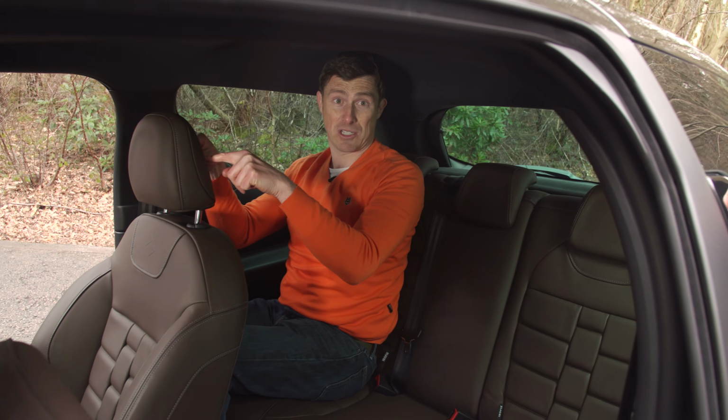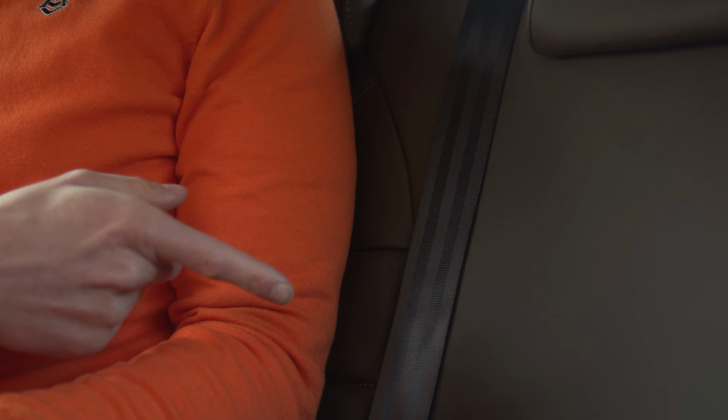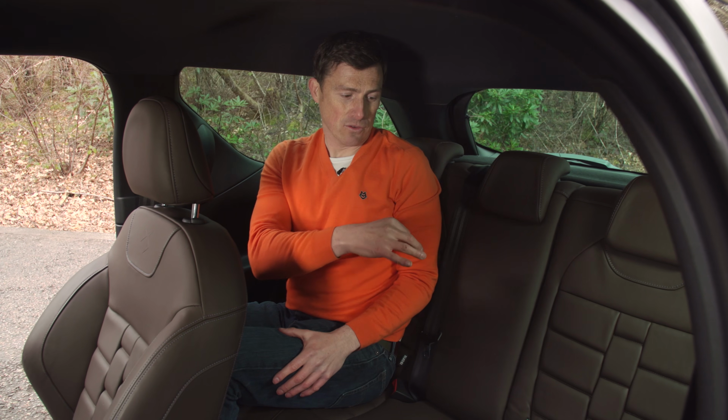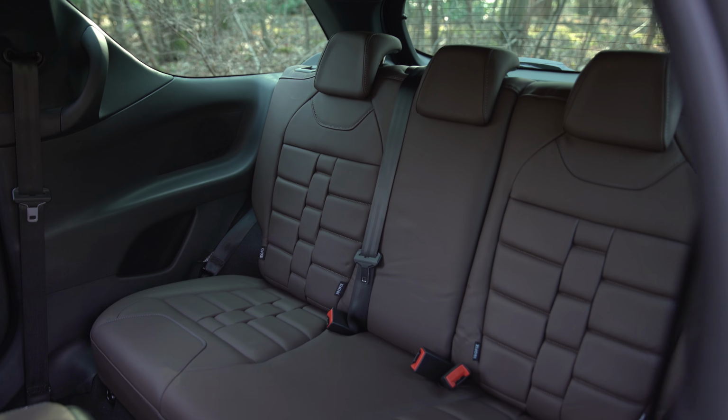My knees are wedged up against that seat. This is my usual driving position. I'm an average size male, 5'11", and yeah, it's not very good. You do get 3 seat belts like you don't in its rivals, but that just means that you can torture 3 people instead of 2.